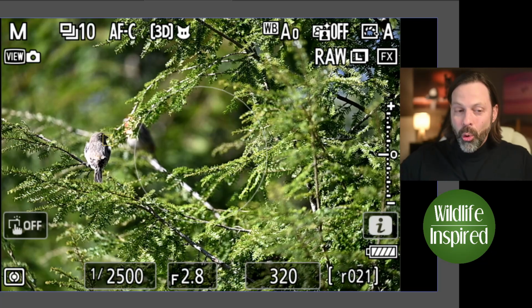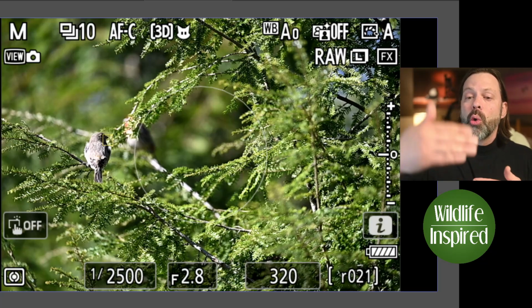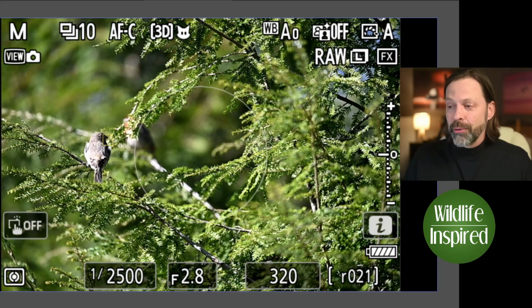It's odd. The more isolated the bird was, so that feeder's isolated, the birds on the feeder were isolated. That's where it had a problem. And I believe it to be that once these contrast-based focusing systems go to infinity, the areas in the front, the close areas, become blurred out.